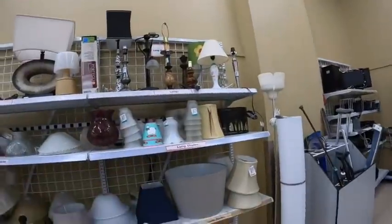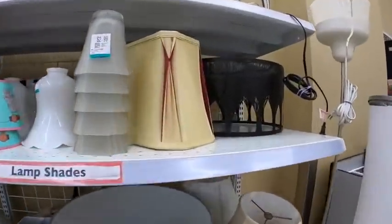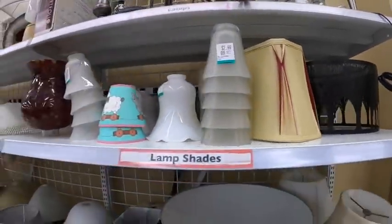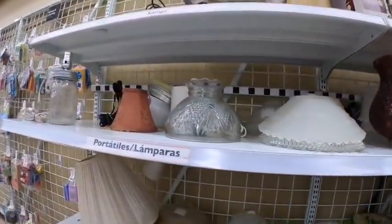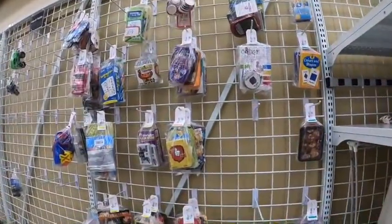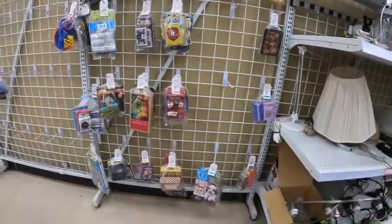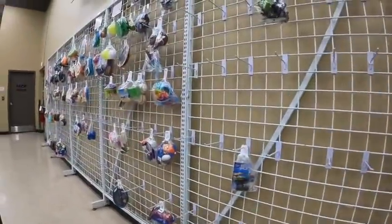Looking at the lamps, every now and then I'll find a cool lampshade or a lamp here. This was a neat kind of lampshade, but I feel like that's some IKEA lampshade. I could be wrong, but I felt like it might be. Then, lately the bags have been really sparse. Before the pandemic, this was jam-packed all the time. But not so much anymore.